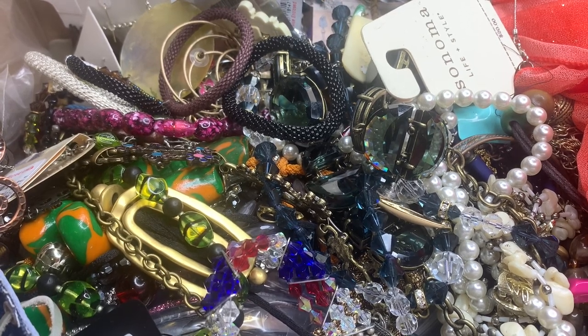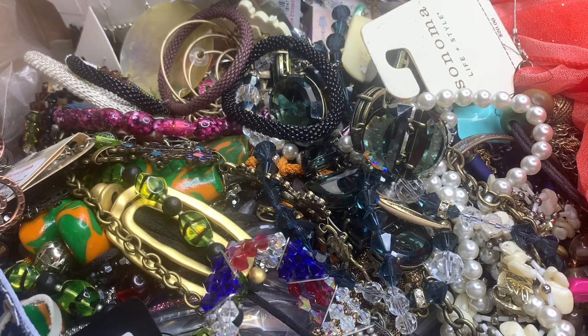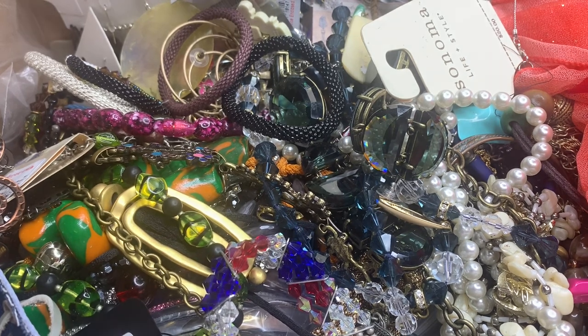Today, I have a 20-pound bag, a box of jewelry from Shop Goodwill, and I am going to get through this entire box in one video. Well, that is my goal. So get cozy, settle down, because this is probably going to be a long one. I'm not going to be able to show you every single piece in this box, obviously. I am probably going to try to pick out the craft lot pieces and the bulk lot pieces and show you the better pieces. But let's just get into it and let's get through this as fast as I can.